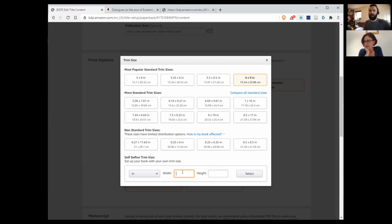Inches is this? Do it in centimeters if you want. Probably 8, maybe 8 inches by 3. 8 inches high by 3 inches wide. Well, that'd be quite a narrow book. But let's see what happens.